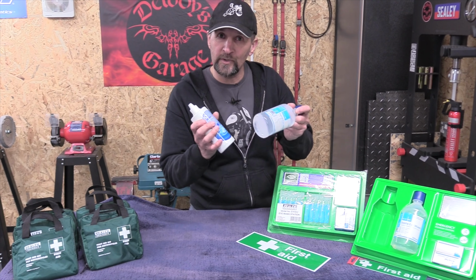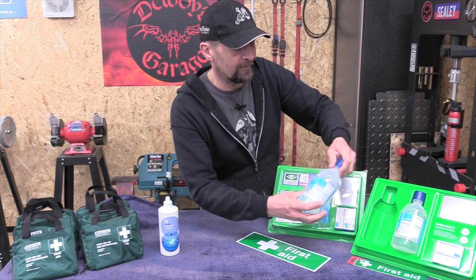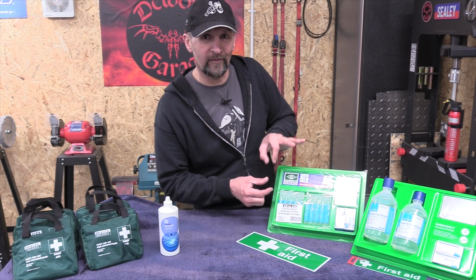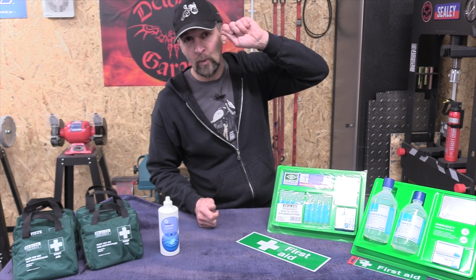Any bottle of saline, once you've broken the seal, only lasts a month and then you throw it out, and I've only got 2 in the kit. So what I also invested in is this little thing as well. I love this. This is basically 10 small plastic vials of saline, and you break one off, crack it open, and then it will wash out a bit of dust.